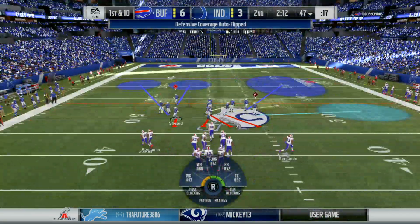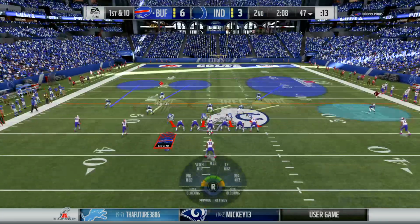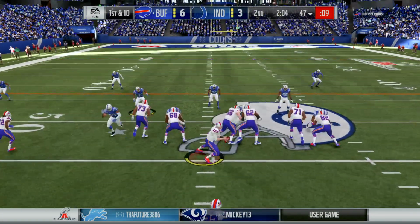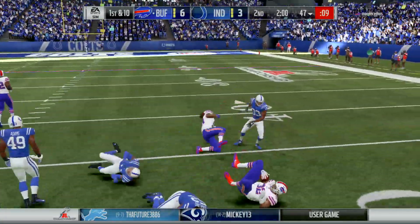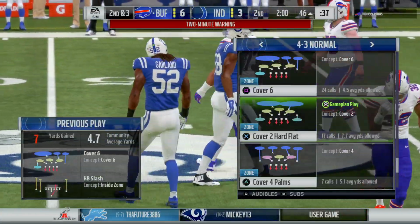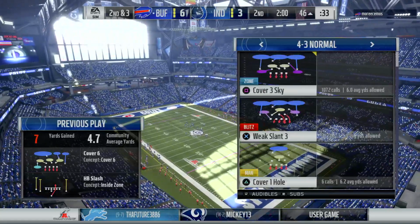Well, they don't need to run another play here before the 2-minute warning. Let's see if they do it anyway. Now a handoff for Drake. And he's going to take this one across midfield and into Colts territory. 2 minutes to play here in the first half.